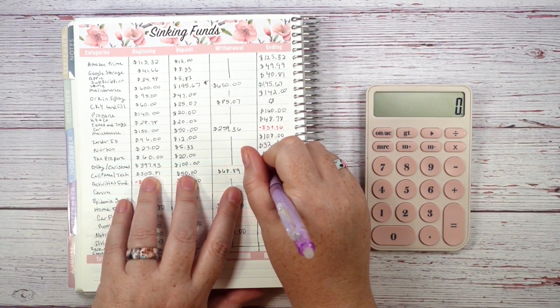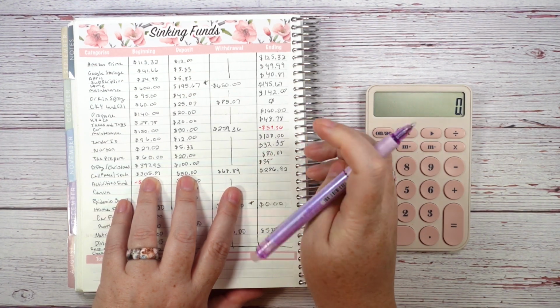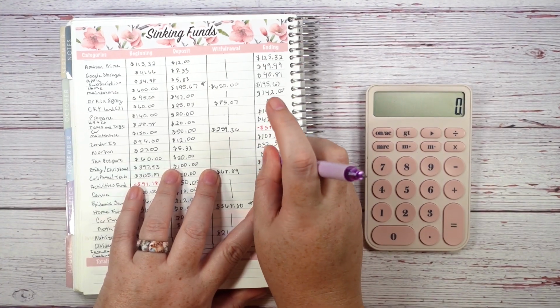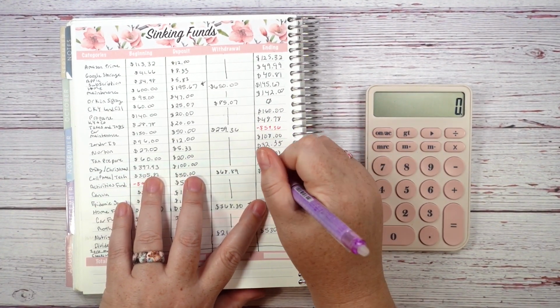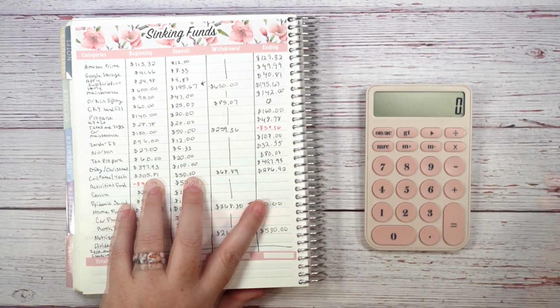I'm not even going to use a calculator here. Christmas and birthday, $397. Not 300. You add $100, which makes it $400. Oh, I thought it was easy math. I just wrote the wrong number down. So $497.93. We're good with that.